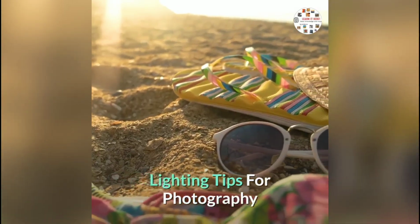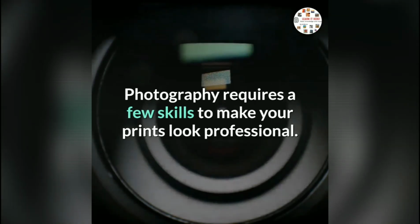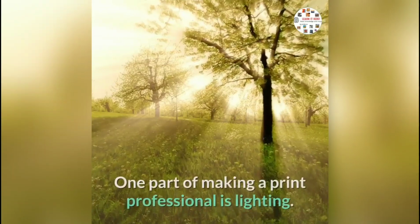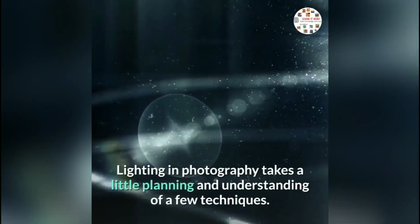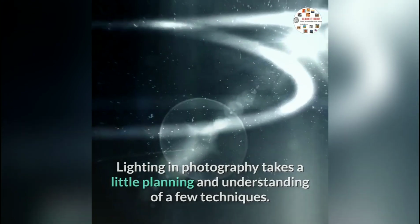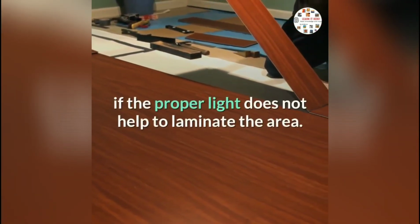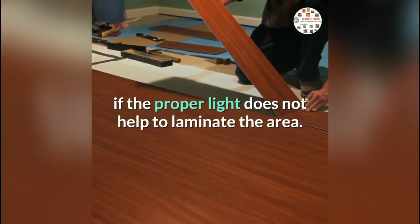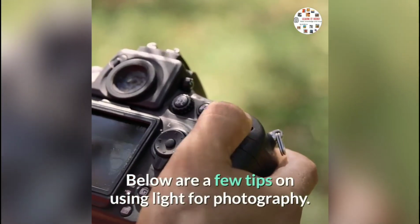Lighting tips for photography. Photography requires a few skills to make your prints look professional. One part of making a print professional is lighting. Lighting in photography takes a little planning and understanding of a few techniques. Your best subject or object might not turn out that way if the proper light does not help to illuminate the area. Below are a few tips on using light for photography.